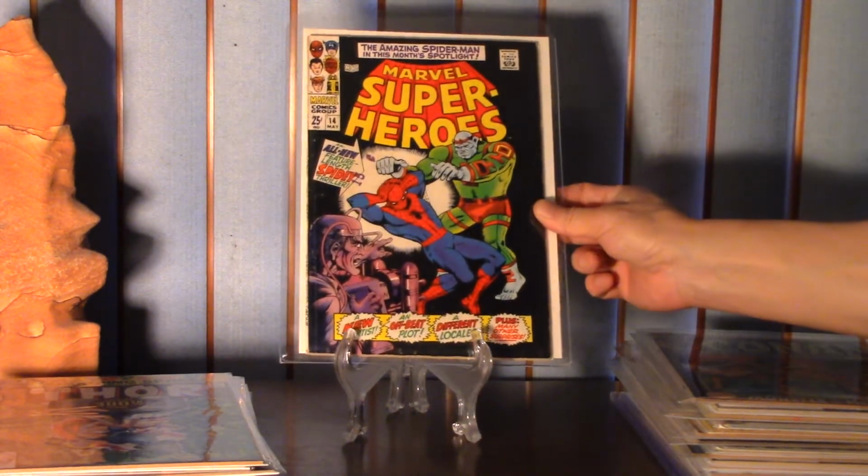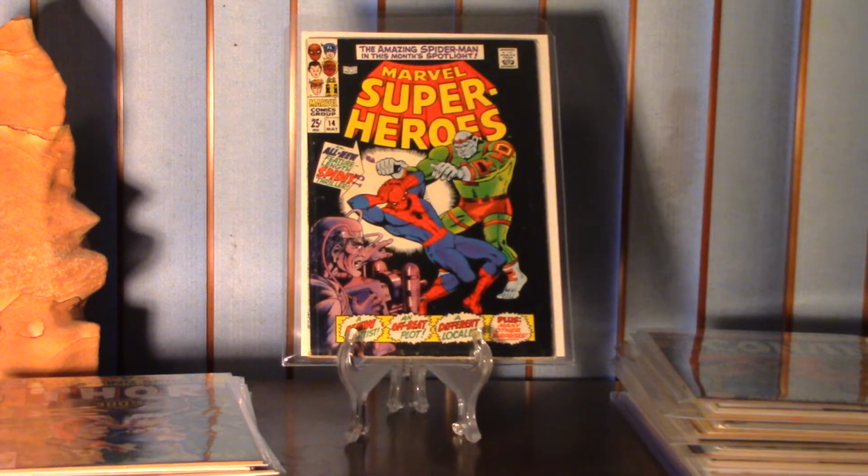Now we have Marvel Superheroes number 14. I would say this is an interesting comic in that it is the first solo Spider-Man story published outside of his own series and outside of Amazing Fantasy 15. And it was written by Stan Lee and drawn by Ross Andru.